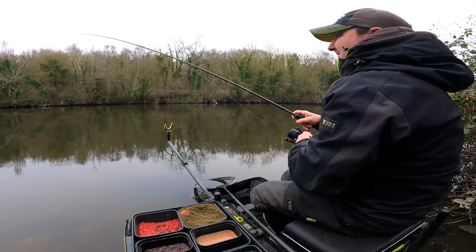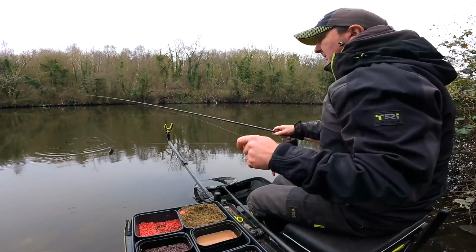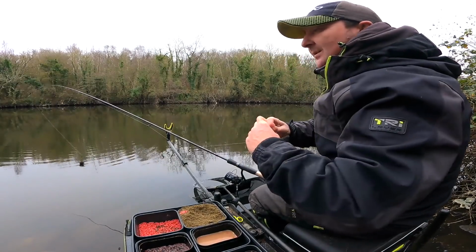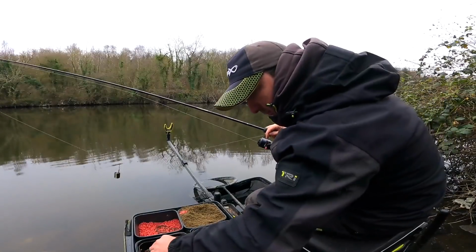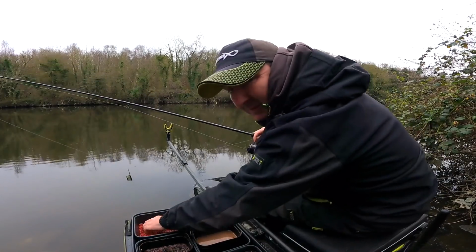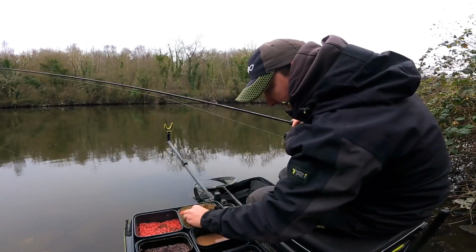That was an indication. There's one or two fish there now, to be honest. Just got to be careful not to blow it. Trying to be careful not to feed too much. I want to feed enough to kind of keep them there. I don't think there's a lot of fish there.